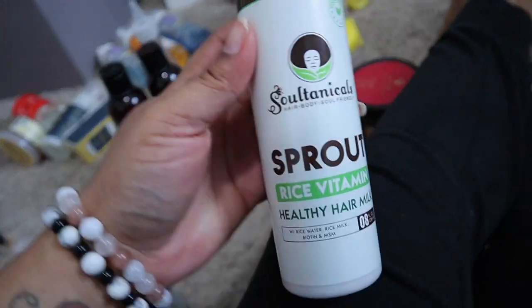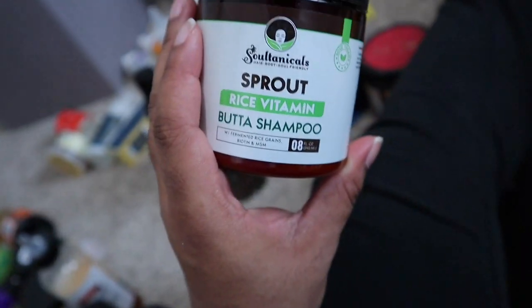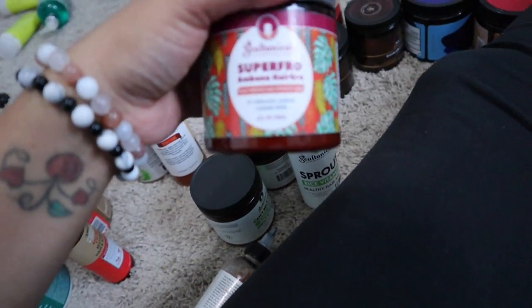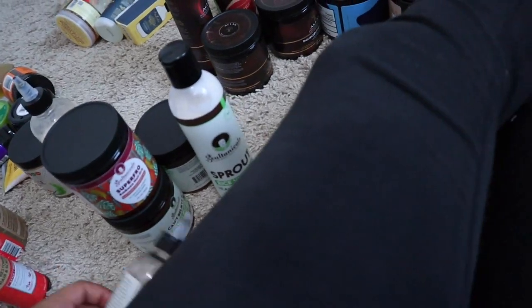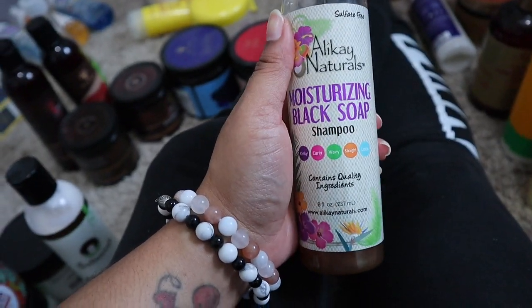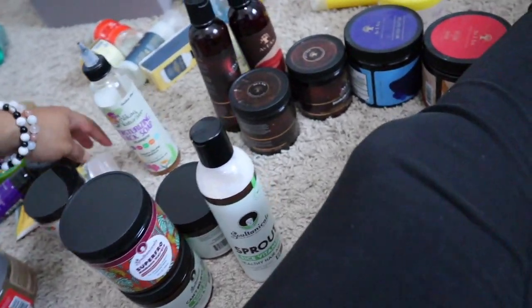So then next I have the Sotanicals Healthy Hair Milk. I have the Butter Shampoo. I have the Not Butter Sprout and Twist Out Cream. Then I have the Super Fro and Bunu Hair Grow. So yeah. Next, I have Aloe Kay Naturals. I have the Moisturizing Black Shampoo. And if you know, then you know. Okay? If you know, then you know.